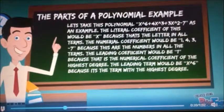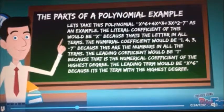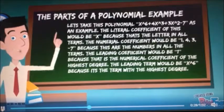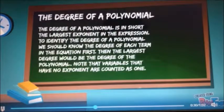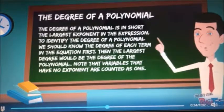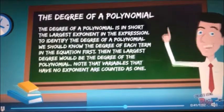The literal coefficient of this would be x because that's the letter in all the terms. The numerical coefficient would be 1, 4, 3, and negative 7 because these are the numbers in all the terms. The leading coefficient would be 1 because that is the numerical coefficient of the highest degree. The leading term would be x raised to 6 because the degree of the polynomial, in short, is the largest exponent in the expression. To identify the degree of the polynomial, we should know the degree of each term first. Then the largest degree would be the degree of the polynomial.